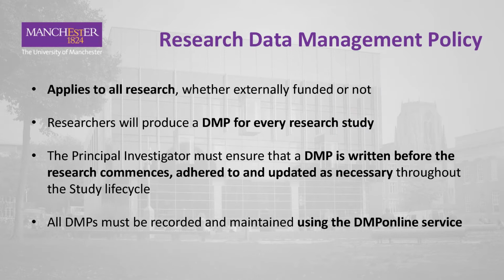Second point is that our RDM policy actually mandates a data management plan, or DMP, for every research study, whether it's funded, unfunded, staff, doctoral research, they're all in scope. And researchers must use the DMPonline service to write their DMP before the research begins, and then update that as necessary.